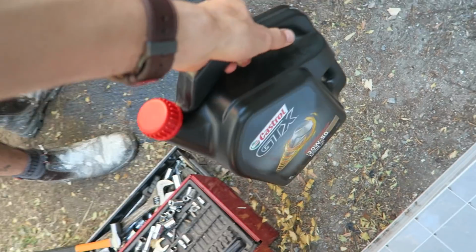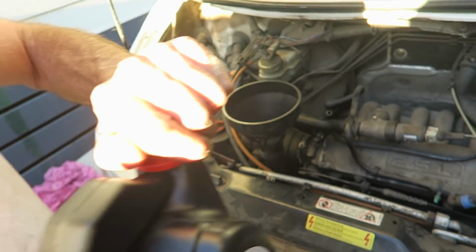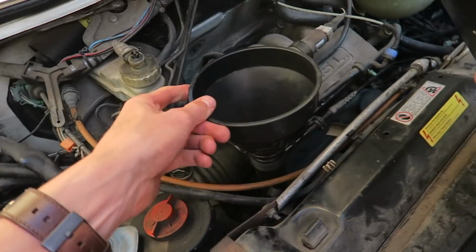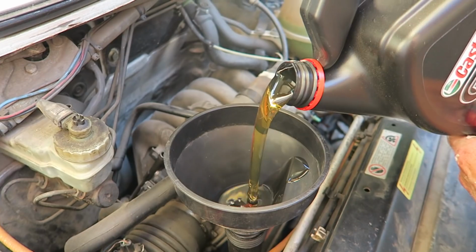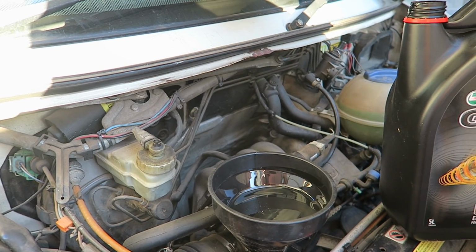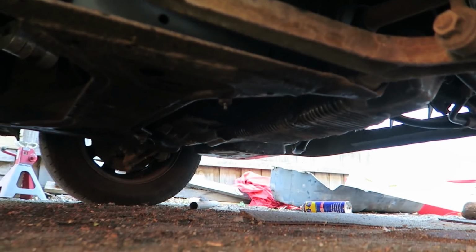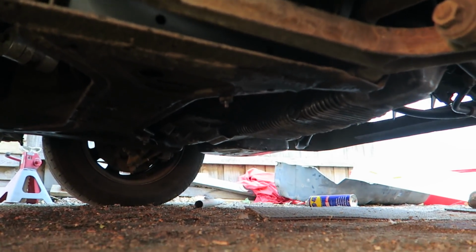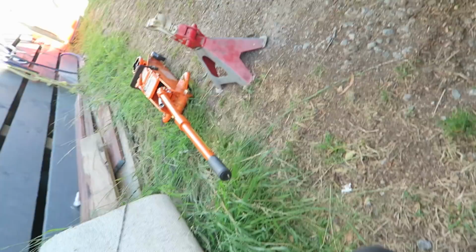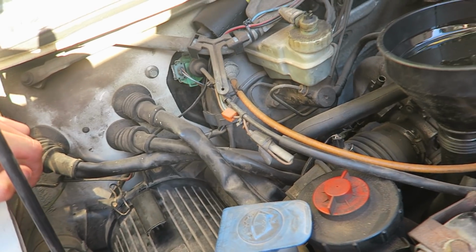Is that on? Not yet. Blind, you know why? Because I haven't got any glasses on. So you can be my eyes. Blind as a bat. How many litres here? That's not going anywhere. Oh, I see. Now just have a look under and see if there are any leaks. It's pissing out.